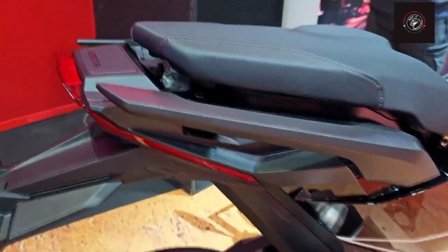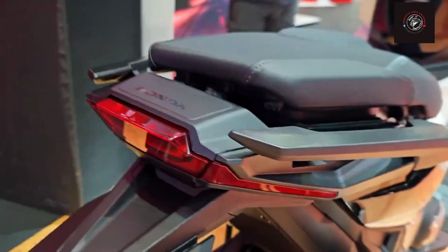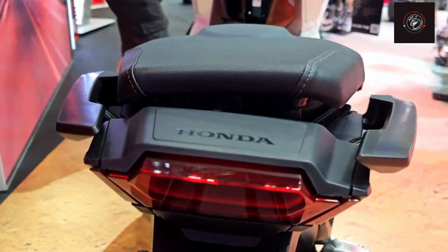A minor update for the 2023 Honda X-ADV adventure scooter.